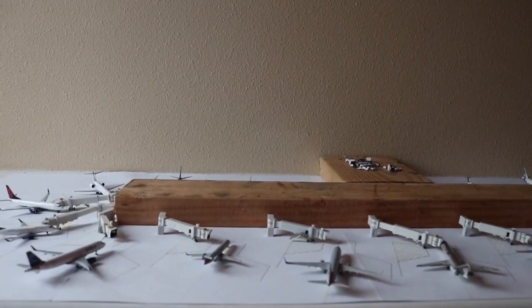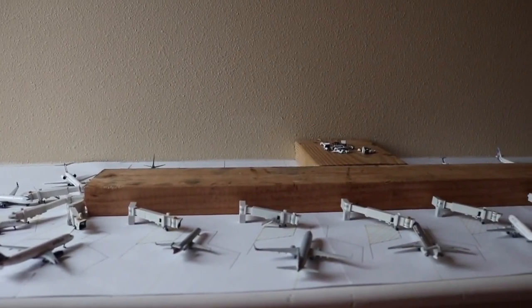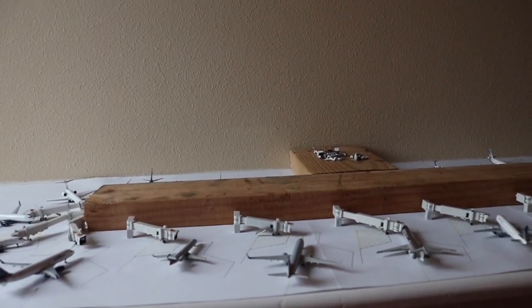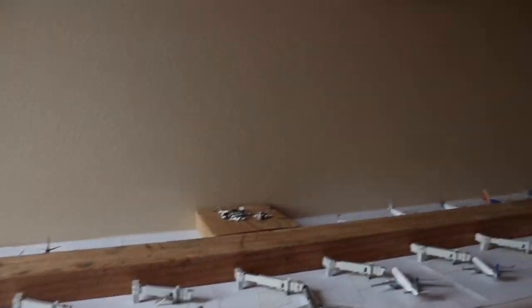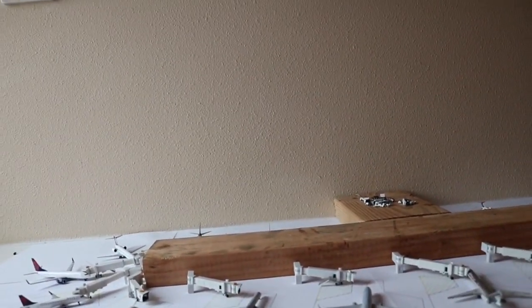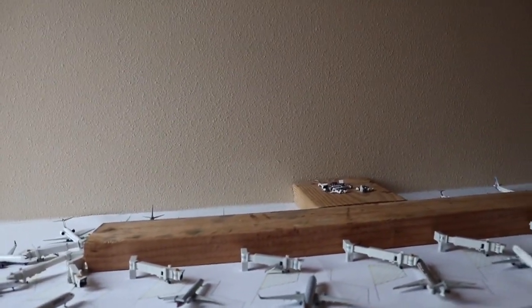I do need one video to come up with, unless, I think I might just do a model review. I have plenty of them to do it on, I just don't know which one. Like Frontier A321 maybe. I do not know where that box is, honestly, so I'll have to go hunt down the box. Anyways, enough rambling.